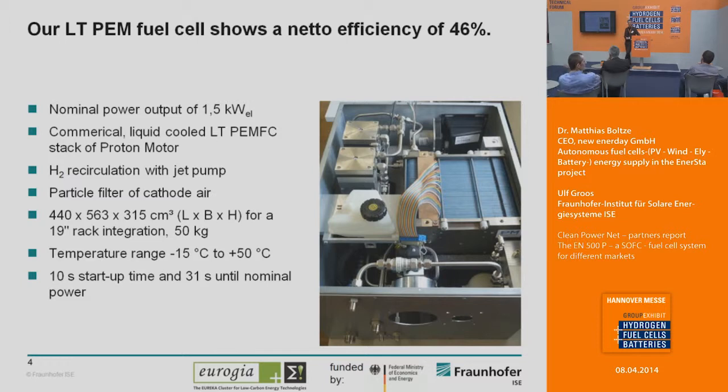It's a liquid-cooled PEM fuel stack with a closed cathode, which is for us very interesting because we operate worldwide, so we need to reduce the throughput of air to a minimum, because in the surrounding air there could be dust, there could be several pollutants that could harm the fuel cell stack. We need to have a high reliability over 20 years.